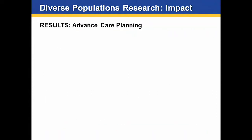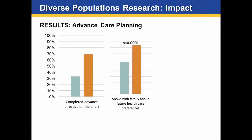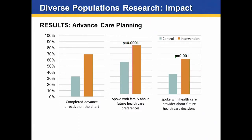So just to provide an example of the preliminary results from this study, with advanced care planning, individuals in the Gaia intervention group, shown in orange, when compared to an attention control group, completed more advanced directives, were more likely to discuss future healthcare preferences with their family, and spoke more often with their healthcare provider about future healthcare decisions.